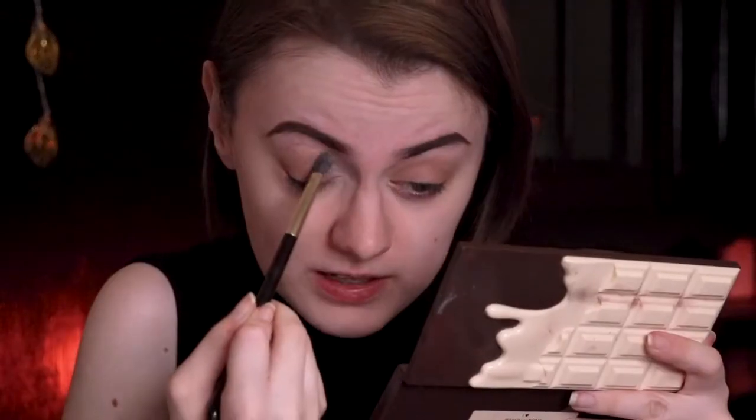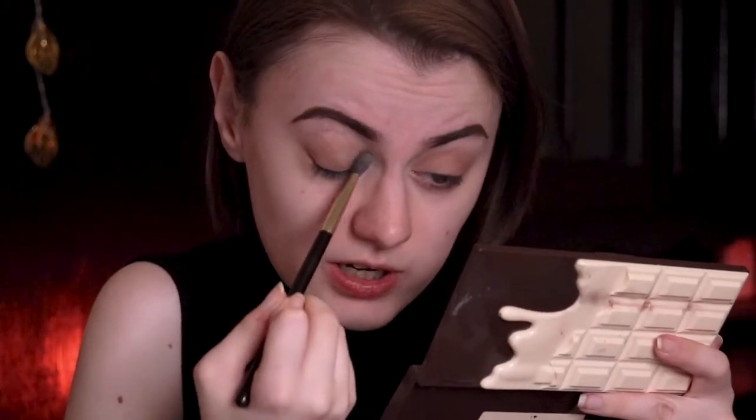Next, I'm using the color Flustered from the same eyeshadow palette. I left that space blank with the other eyeshadow color previously, so that I have space to put on the lighter color. So I kind of want to have a little bit of a pop of color in there.